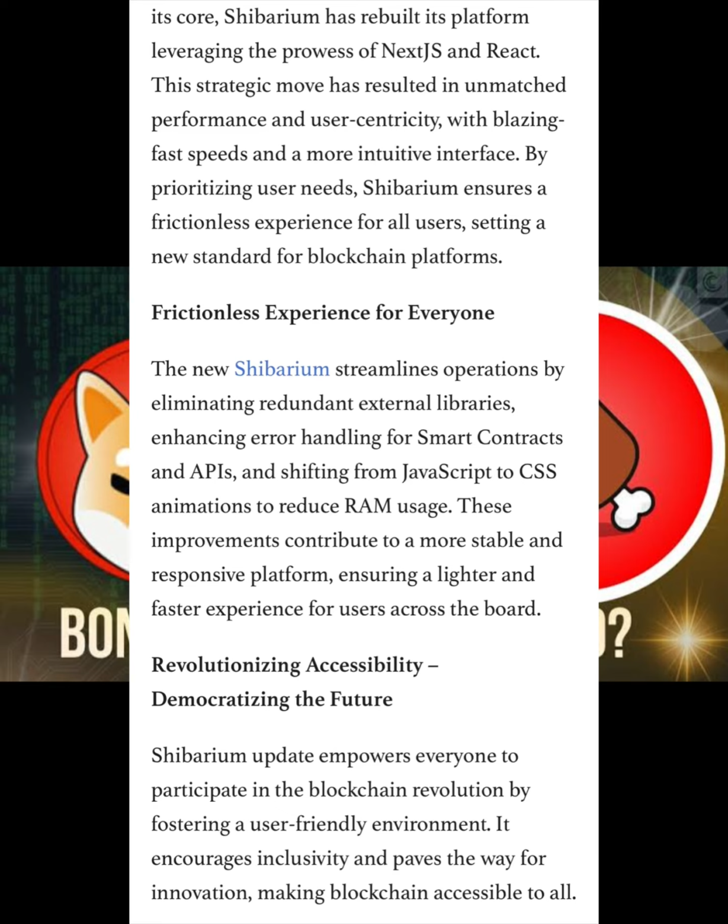Now, the Shibarium update empowers everyone to participate in the blockchain revolution by fostering a user-friendly environment. It encourages inclusivity and paves the way for innovation, making blockchain accessible for every Tom, Dick, and Harry.